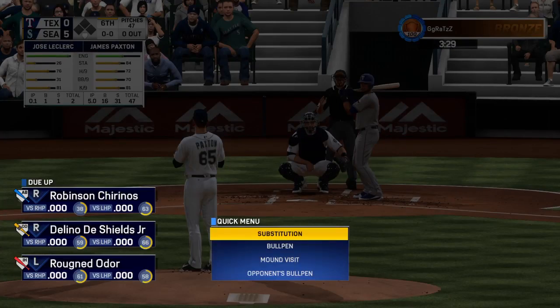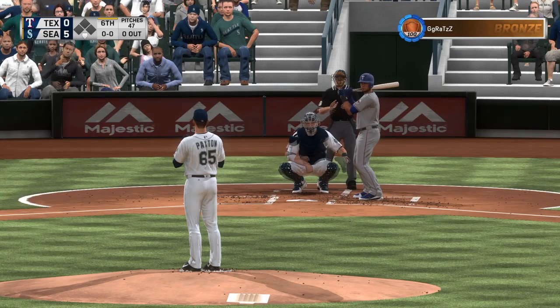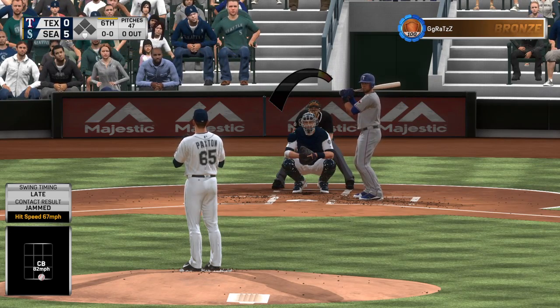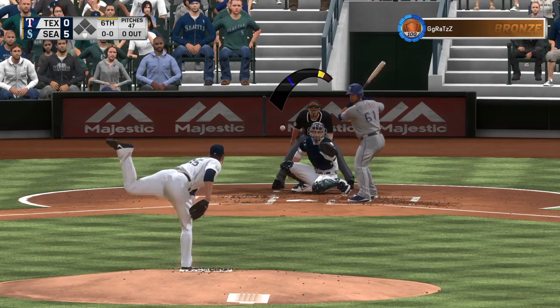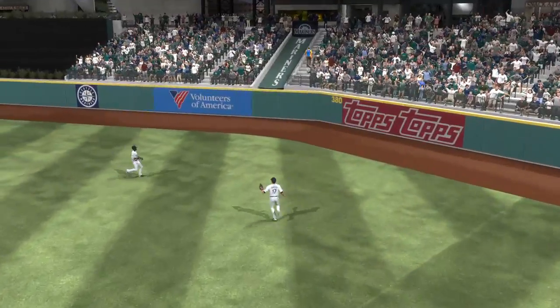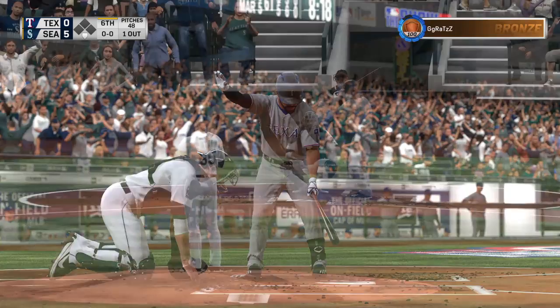Digging in to try it again, Robinson Chirinos. He'll try and do what he can to work toward cutting into this big deficit. Liner toward right center. Haniger moves to his right and puts this one away in the alley for out number one.